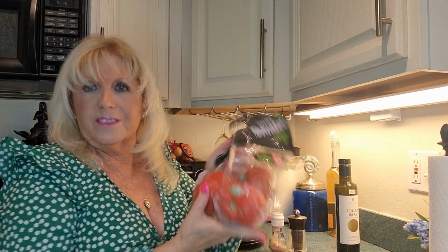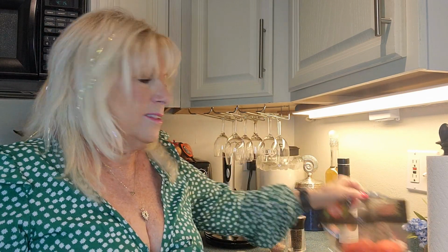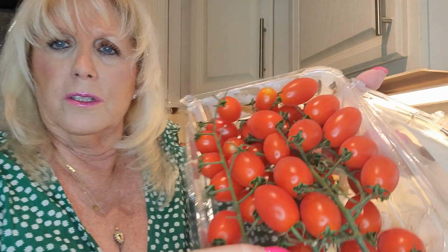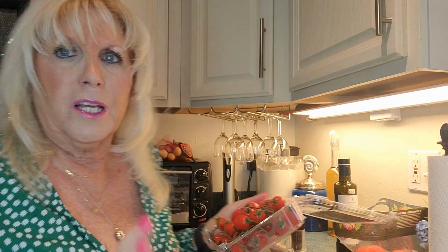So most of the time when I'm doing a caprese salad, I find the nicest, reddest tomatoes that I can find. Nice, firm, beautiful tomatoes. Today, I'm going to do a variation on the caprese salad, and I am going to use these sugar bombs. I don't know if you've seen these in your grocery store. These are basically grape tomatoes. Look how beautiful. And they are like sugar sweet. So I'm going to use bunches of those as opposed to slices of tomato.